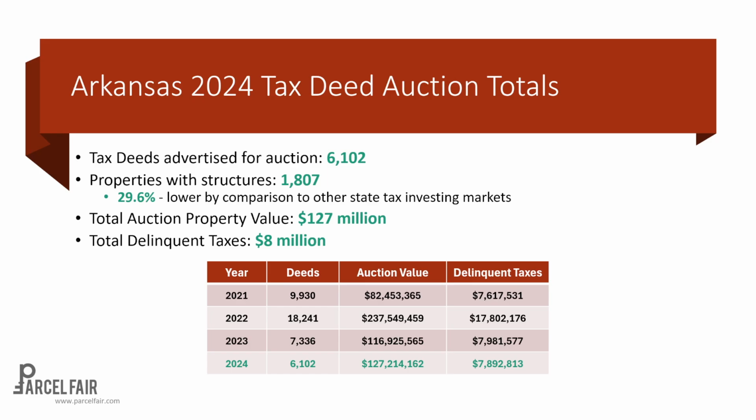And here's a breakdown year over year of how that looks. You can see 2021, of course, that was the 2020 properties slid over a year, like I just mentioned. And so they're almost 10,000. In 2022, we had the double year where 2 years of deeds were sold. So they were double, about 18,000. And then last year, you saw it go down to 7,000. This year, the advertisement was even lower at 6,000. So I don't know if that's going to be a continuing trend or if this is just a year that's kind of around the average or what.